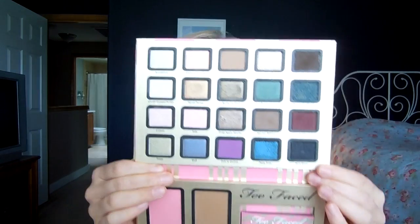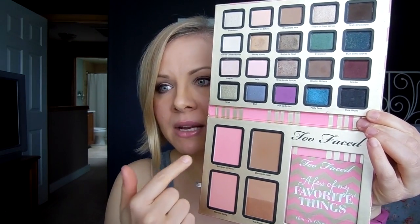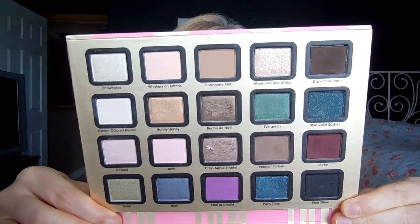But the obvious real star here was the palette. And I have to say, this is one of my favorite palettes in my collection. I still love it. I still pull it out quite frequently. I haven't really used the face products all that much. I mean, I have used the 2 blushes and I enjoy them. The next time that I pull this out, instead of pulling out extra blushes, I may just rely on the 2 blushes in this kit. But the colors in here were gorgeous.